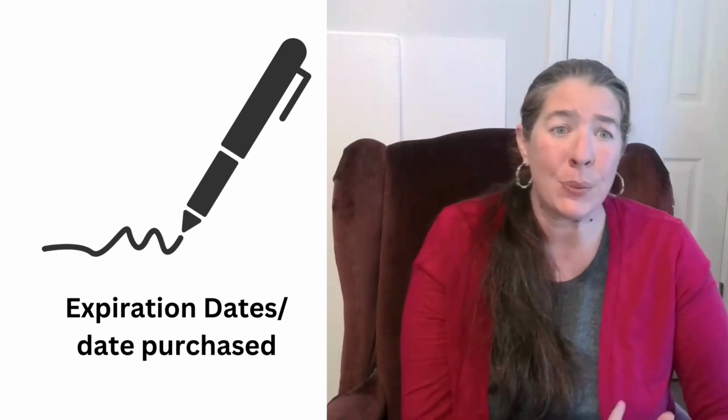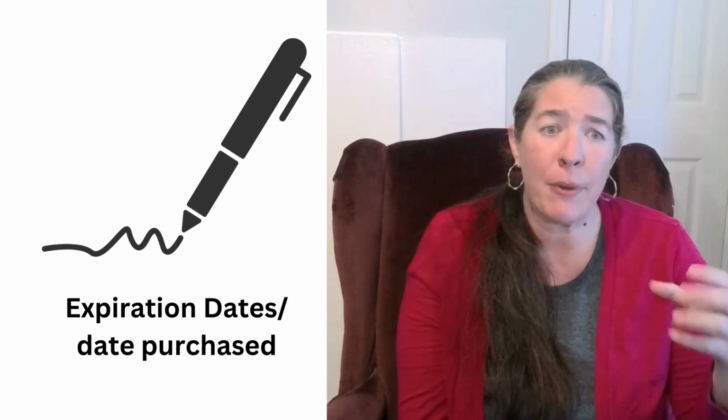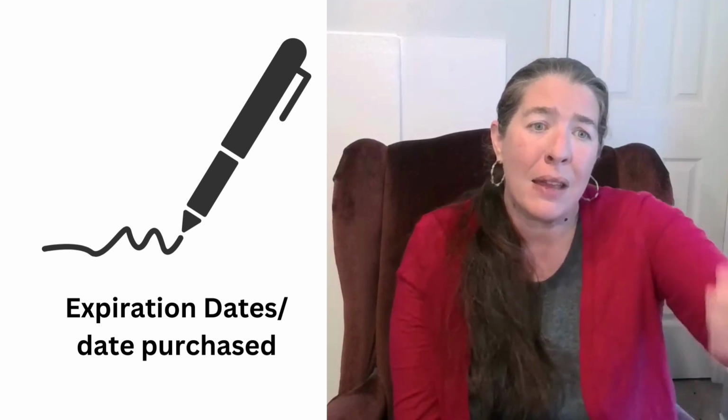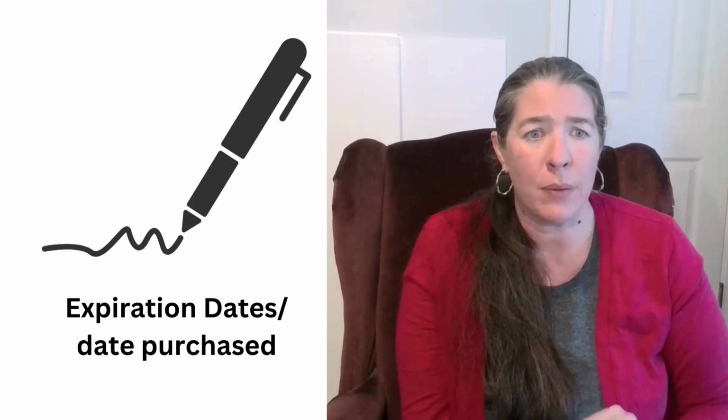Now, one of the key tips that I do is I like to write the expiration dates on top of my cans and on top of my boxes. And I always put the items that I just buy in the back of the shelf. So that way I'm always using the oldest item first.